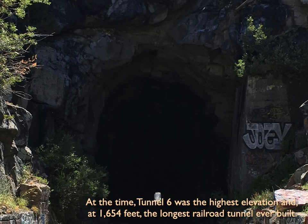This is Tunnel 6 looking in the west portal, and when it was built in the 1860s, it was the highest elevation, and at 1,654 feet, the longest railroad tunnel ever built. It is one of the remarkable things that happened in America in the 19th century.